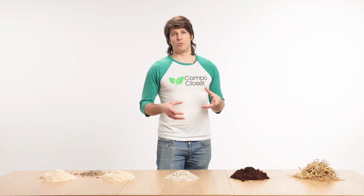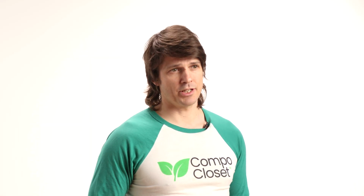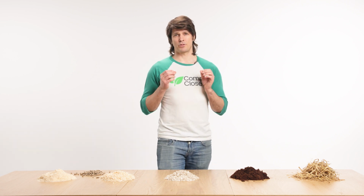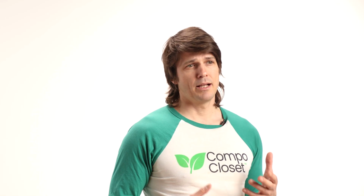Sphagnum peat moss is formed from the partial decomposition of sphagnum moss. It's widely used in horticulture and gardening as a soil conditioner or a component in potting mixes. However, functioning peatland ecosystems are some of the most carbon-rich terrestrial ecosystems on Earth. Globally, peatlands lock up an estimated 550 billion tons of CO2.